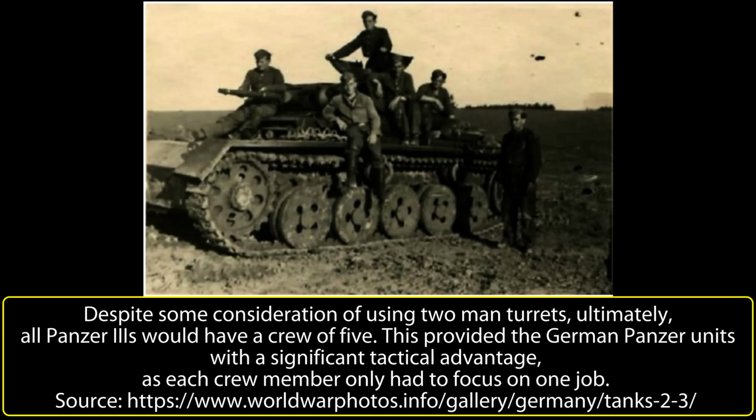The driver's position was on the front left side of the hull. He drove the vehicle by using steering levers which were placed on both sides of him, and by using the brakes, gas, and clutch pedals placed in front of him.